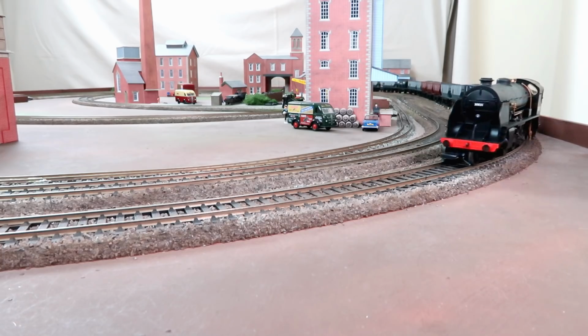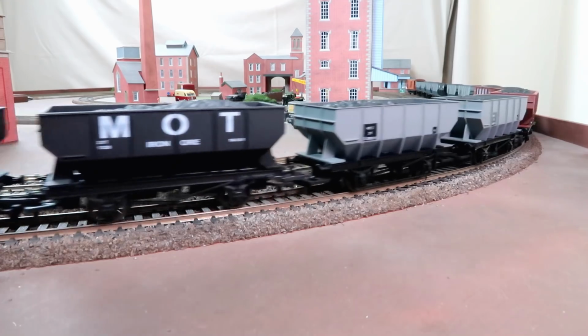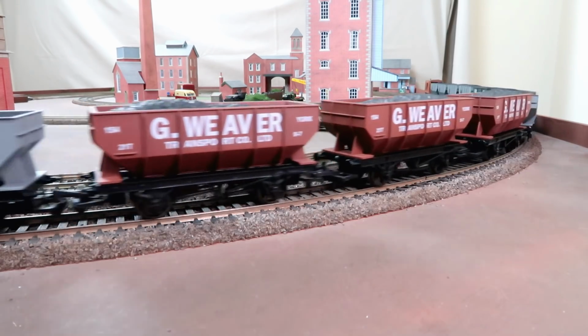Enjoyed this look at wonderful wagons, and I'll leave you with a typical mineral train of the late 1950s and early 60s, hauled by my Hornby BR Black S15.